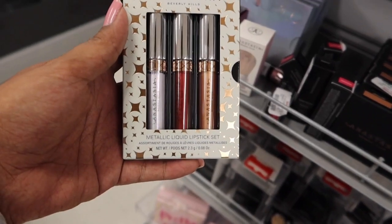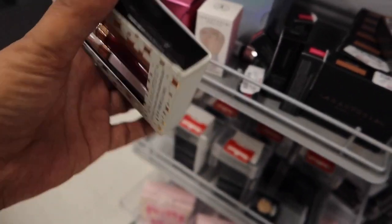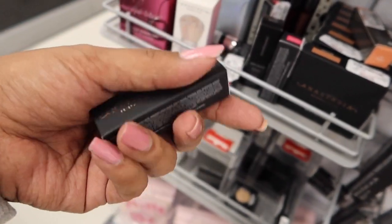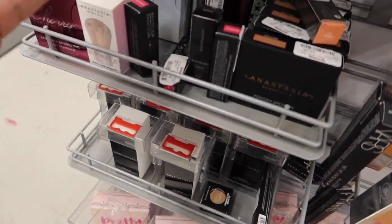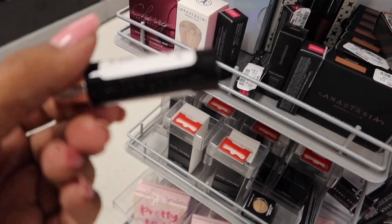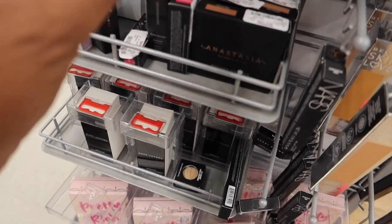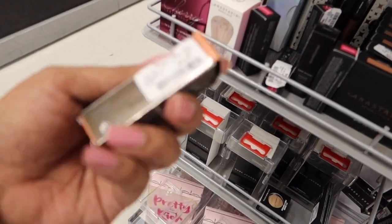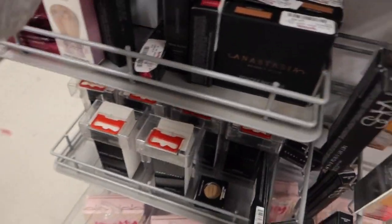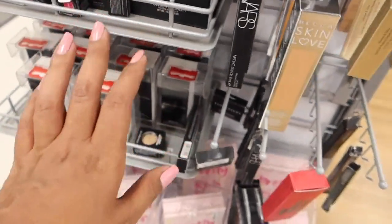Okay, we have an Anastasia Metallic Liquid Lip Set. This is going to be $12.99. And then we still have Stargazer, which we've seen a number of times, from Anastasia for $6.99. And, oh, I don't know what shade this is. Yep, it just doesn't have a box. And we've got a Laura Mercier Coral New shade in $9.99. And then we've seen these bronzers a lot. Like every time we come, we see those.